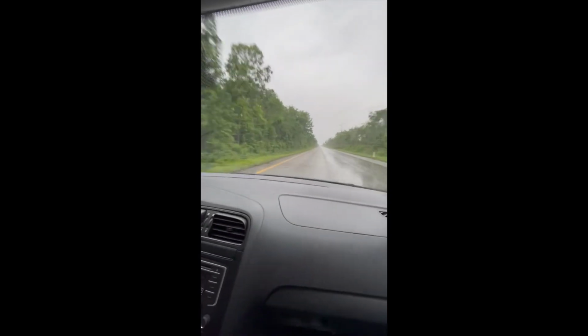And it is raining like no other. It's been raining the whole time we're here. This is the road we're gonna take for about 100 miles.